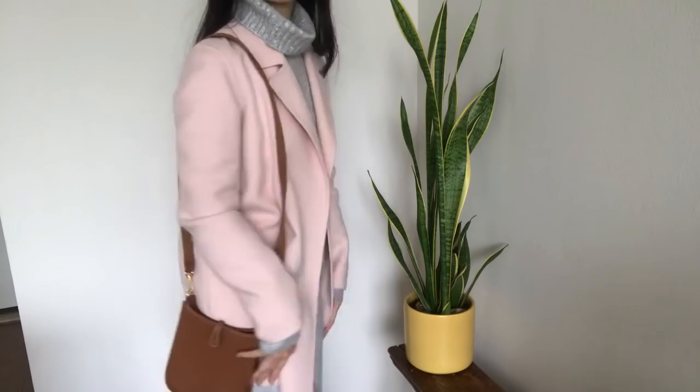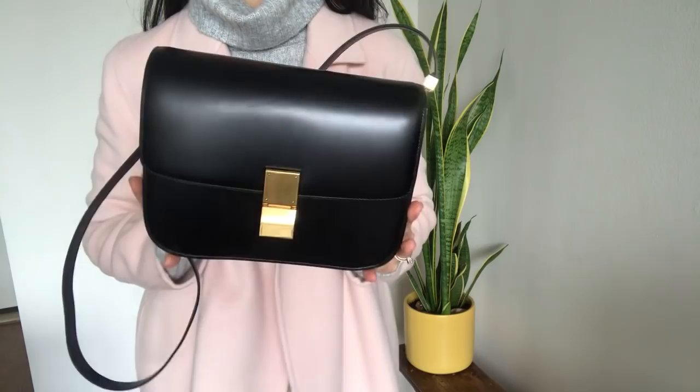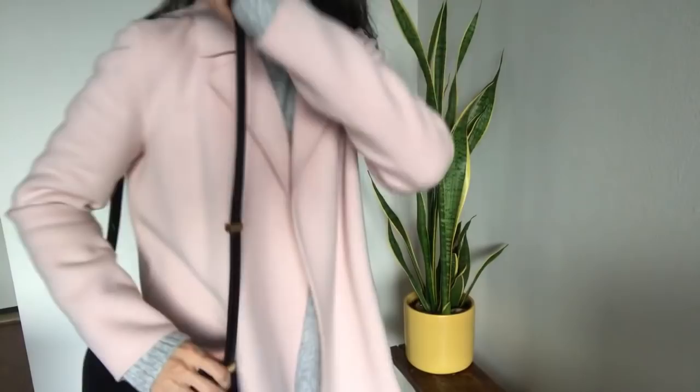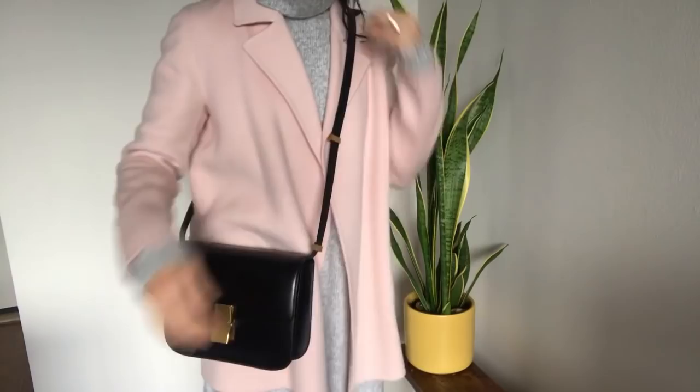And then last but not least, my Celine Classic box bag in the medium size, black calfskin. This is the smooth calfskin. There's also the Liege. I didn't mention that earlier, which has the textured ridges. This bag in particular, I like to wear crossbody. And a lot of times I will make it shorter and have it higher up.